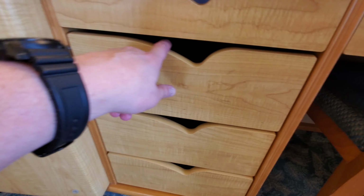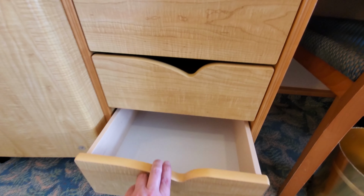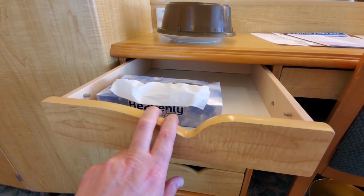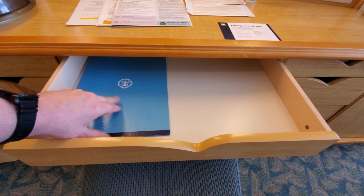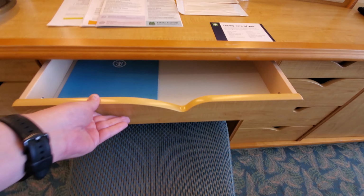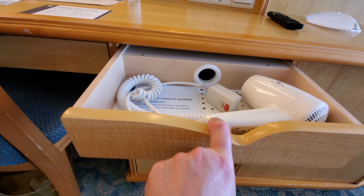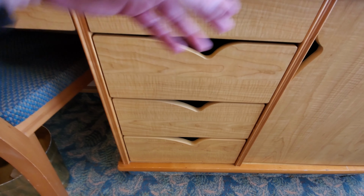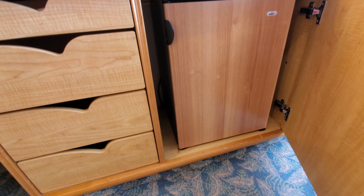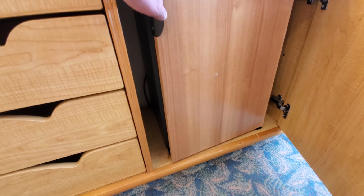On the left-hand side of the desk, you've got plenty of drawers. Top drawers where the tissues are. You've got a chair along with reading materials about the stateroom. And then on the right hand side, you've got your hair dryer, more drawer space. On the far right side, you do have a refrigerator, and we have already got ours full. The good stuff.